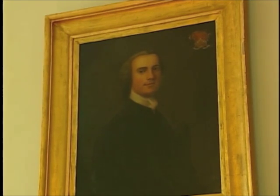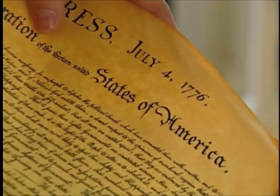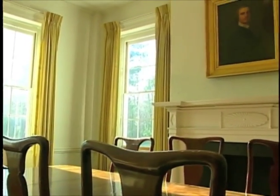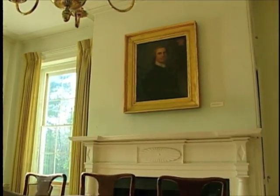The first occupant, Richard Stockton, became a signer of the Declaration of Independence. He was one of the 5 New Jersey signers. And then 4 more generations of his family lived here at Morven until the early 1900s.